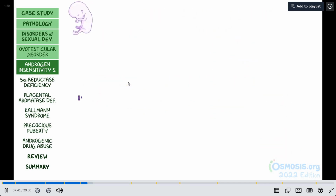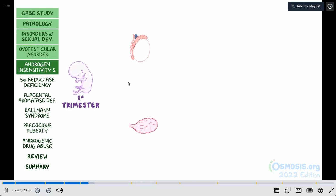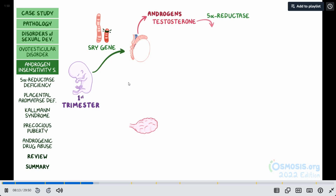Okay, normally during the first trimester of fetal life, the gonadal sex develops either into testes or ovaries. In males, a gene on the Y chromosome, called the sex-determining region Y, or SRY gene, helps the fetal gonads turn into testes, which are initially located in the abdomen. In turn, the testes start producing androgens, the main one being testosterone. A small fraction of testosterone gets converted by the enzyme 5-alpha reductase into its more potent form, called dihydrotestosterone, or DHT, which is mostly responsible for development of male external genitalia. And that's a high-yield fact.